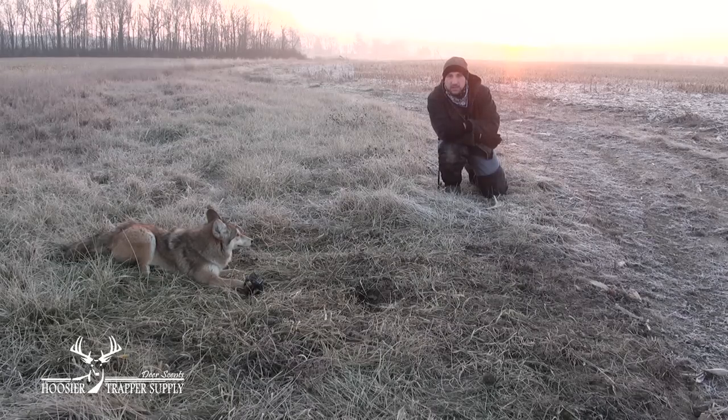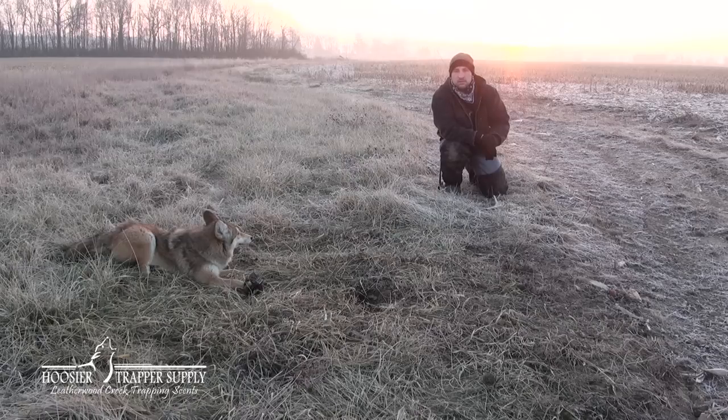So we're going to take care of him, and I got a couple more traps strung out over here. We'll see how we can do. Hopefully we can tag up on another one here. But yeah, nice coyote.